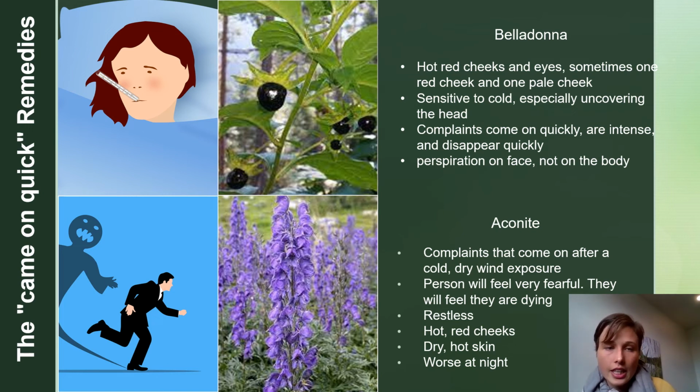So Belladonna and Aconite are both similar in that usually things will come up out of nowhere. You'll be fine one minute, and then the next minute you have a 100-degree fever, or 39 in Celsius, or 38. I never got good at the conversion. Anyway, Belladonna. So these two are very similar. It can be really hard to tell them apart. They're both pretty restless, and the fevers are usually pretty high. So these are more commonly seen in kids, because kids tend to get those high fevers more often than adults.